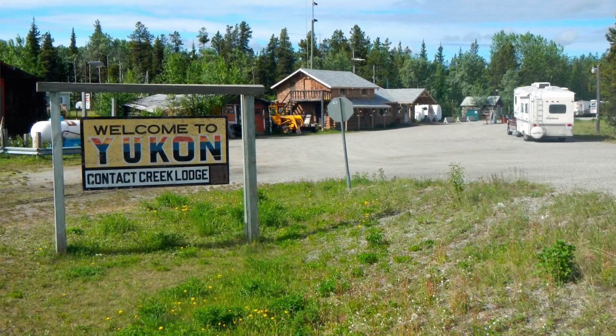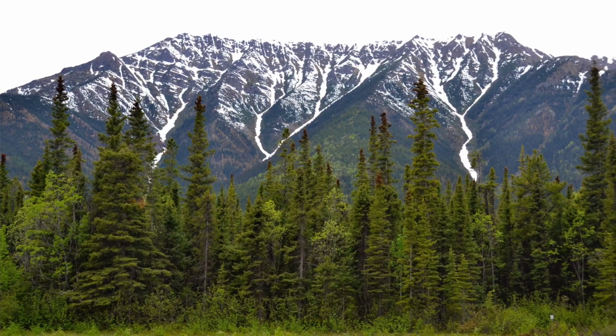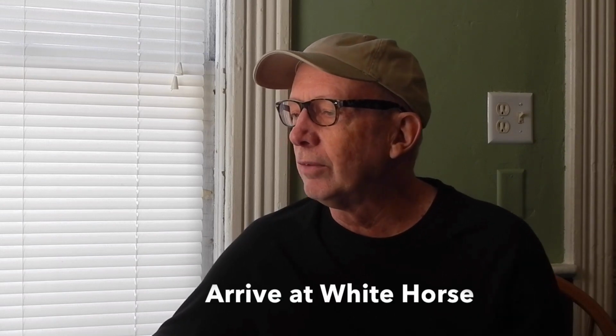Drive on through the forests and hills to Teslin, where you can fuel up at the Yukon Motel and Restaurant, or the Misutlan Trading Post. Then on to Whitehorse and the Pioneer RV Park, where you might be able to get Wi-Fi. If you have any mechanical issues, you might find help in Whitehorse.